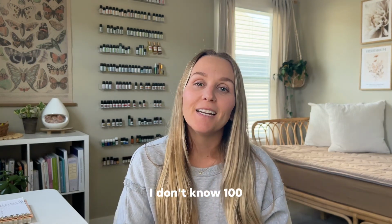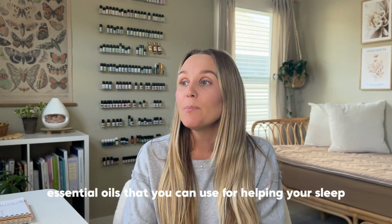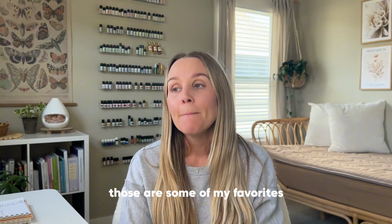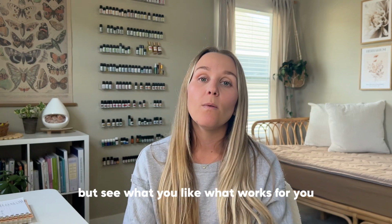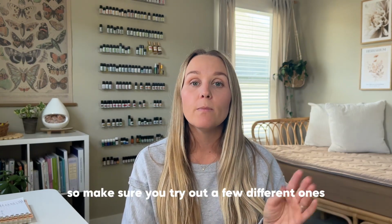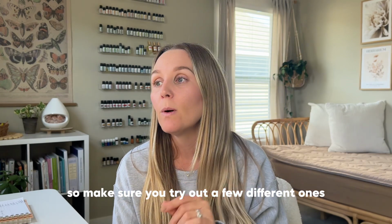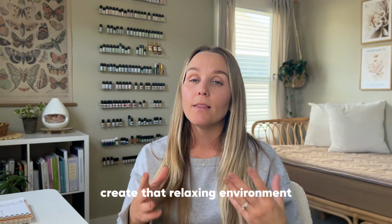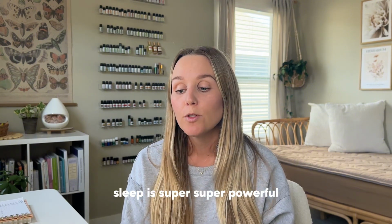Number four is to improve your sleep with a calming blend. There are hundreds, maybe, I don't know, 100 essential oils that you can use for helping your sleep. Lavender, Roman chamomile, vetiver, cedarwood, those are some of my favorites. See what you like. What works for you is going to be different from what works for someone else, so make sure you try out a few different ones in your diffuser. Diffuse for 30 minutes before bed. Create that relaxing environment. Sleep is super powerful.